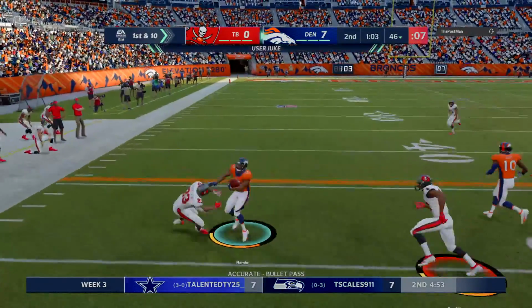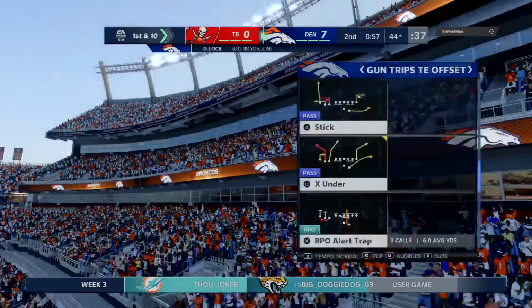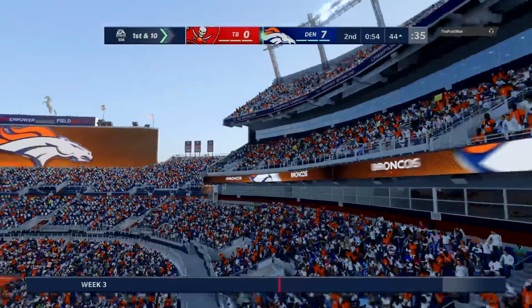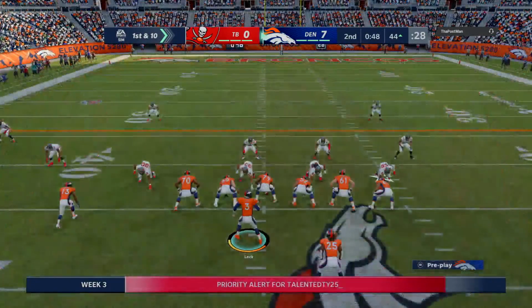Here's a quick throw out left. That's caught, and taking it across midfield and inside the 45. That one going for a gain of 11 and a Bronco first down. Well, that certainly has to feel good.